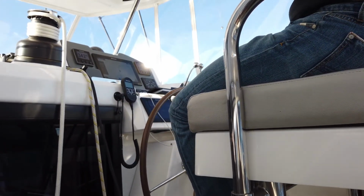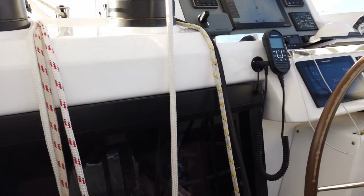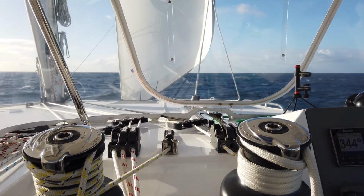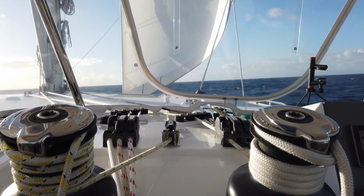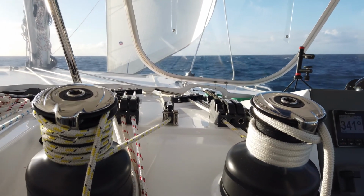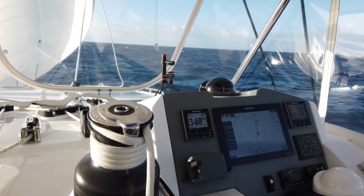Margie's on duty at the moment. Everything fine, Margie? Got the genoa out, just about as wide an angle as we can run with this genoa in the main. We're heading about 15 degrees east of north to get a little bit of east in the bank for when we come into the last couple of days.